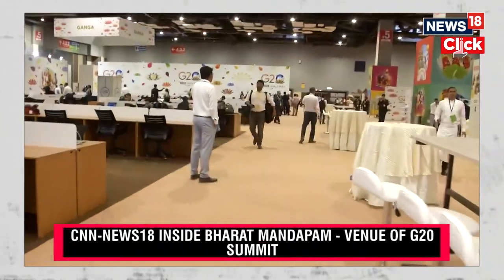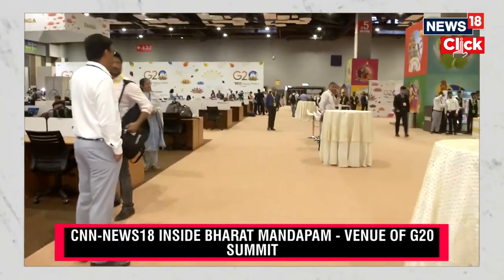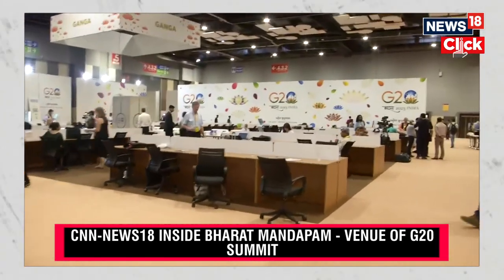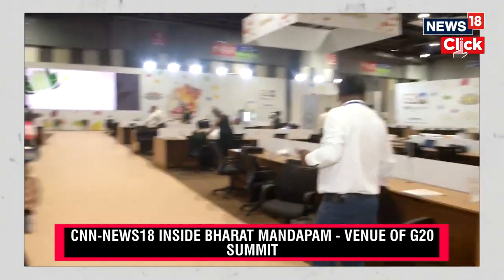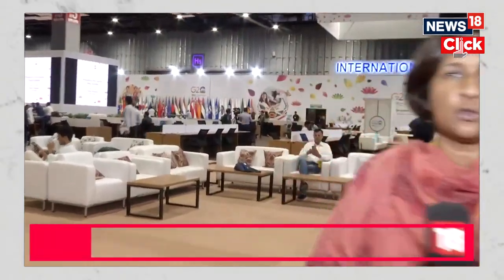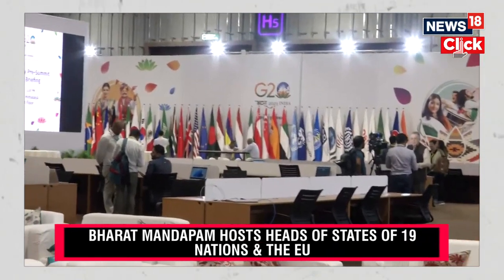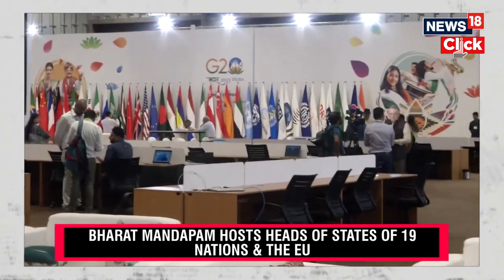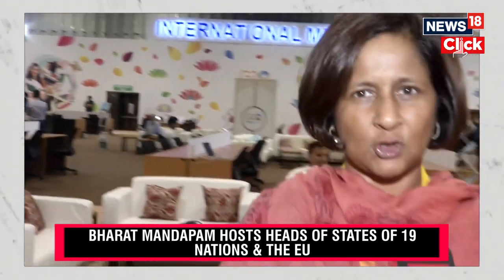And the result of that is this huge, magnificent, spacious, comfortable media center, fully equipped with Wi-Fi and other amenities, this lavish media center, which is going to be home for more than 2,600 journalists from all across the world. The flags right behind me denote all the member countries of the G20. It also exemplifies how, despite the fact that they are different countries, all of them are going to be coming together in this entire pitch which India has made of Vasudhaiv Kutumbakam. Right at the International Media Center, this is exactly where we are going to get you all the reports from and about the G20 summit.